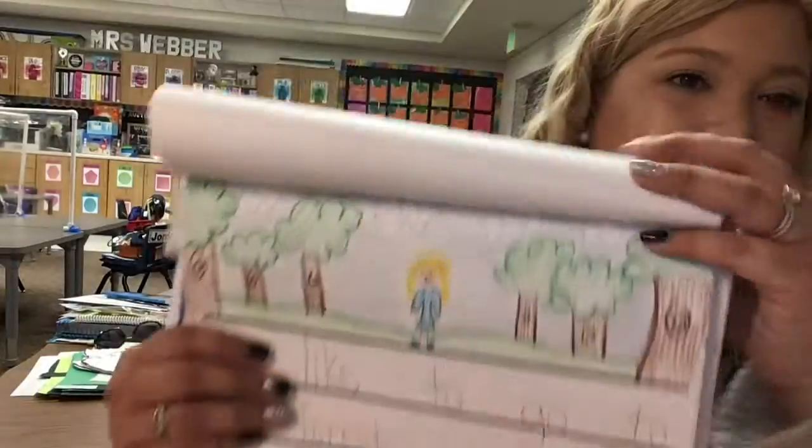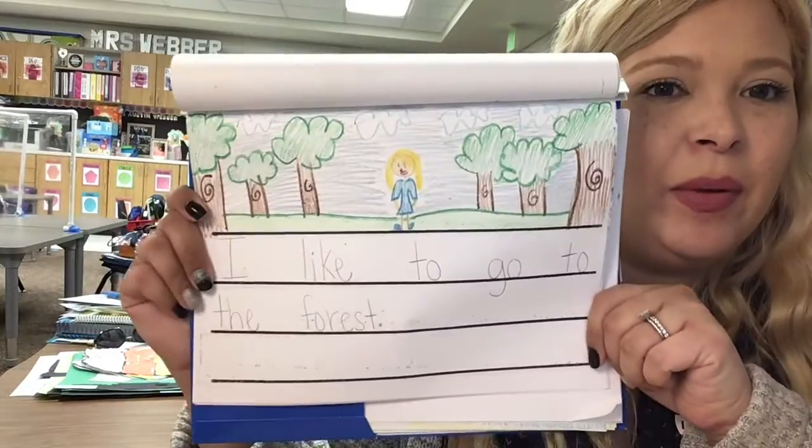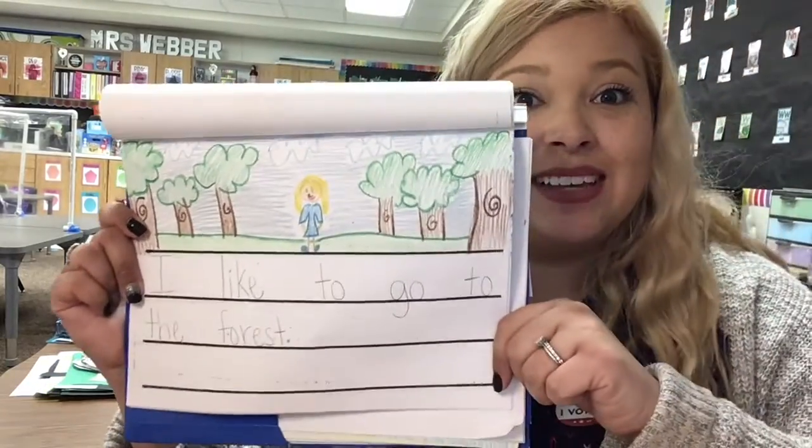I tried to use our sight word, to, and then write about a word that starts with the letter F, so I wrote, I like to go to the forest. Then I drew me in the forest. Oops. Keep it nice and simple. But yeah, so you can go ahead and get started on yours if you did not already.